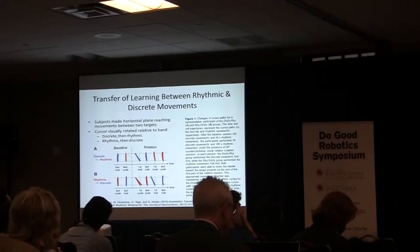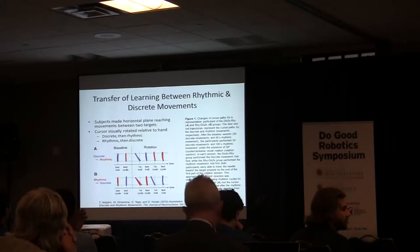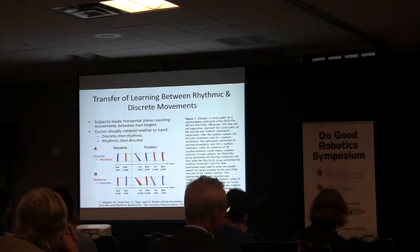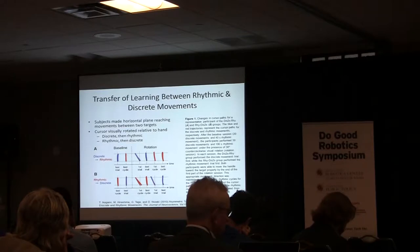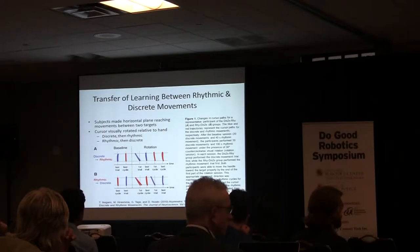The interesting thing is when you look at the opposite, which is on the bottom row, where subjects were initially given rhythmic exposure then discrete exposure. This is in the baseline case. Then the distortion was applied. And as before, initially they make an error. That is, the first cycle goes in the wrong direction. By the last cycle of the rhythmic performance, they improved. Now you ask them to do the same thing discretely, move out and back and stop, and they don't transfer. They recover the error they had at the beginning of the exposure. And of course, with further exposure, they do learn how to compensate. But the rhythmic exposure doesn't transfer to discrete execution.